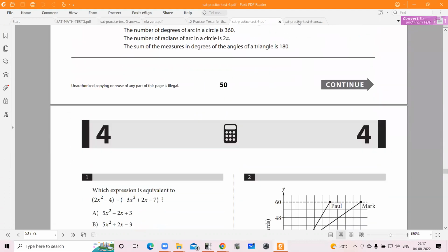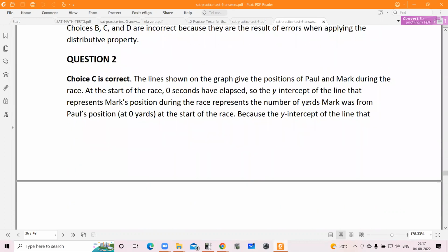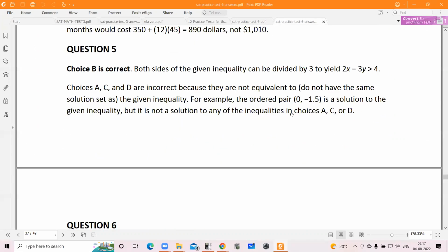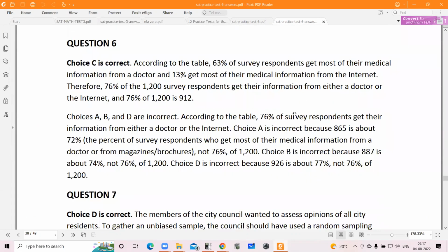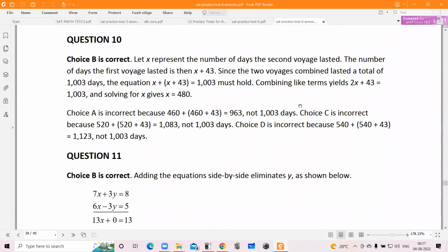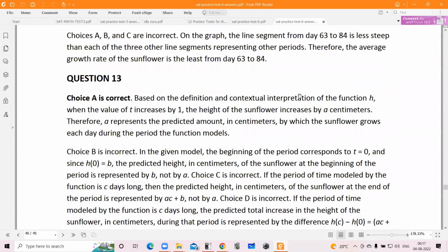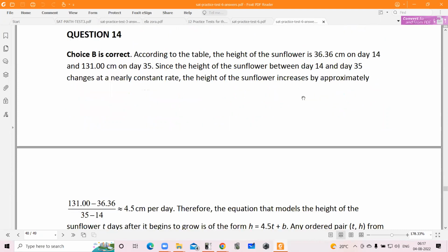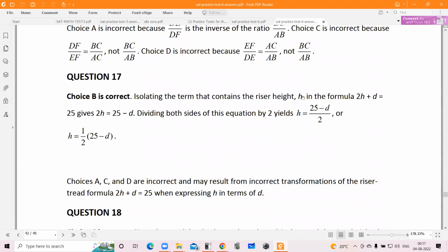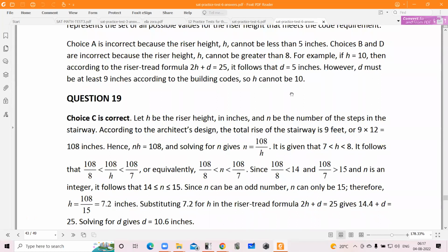Here is the first question. What's the answer to the first one? A. Second, C. Third, A. Four, D. Five, B. Six, C. Seven, D. Eight, D. Nine, B. 10, B. 11, B. 12, A. 13, A. 14, B. 15, D. 16, B. 17, B. 18, C. 19, A. 19, mark it.